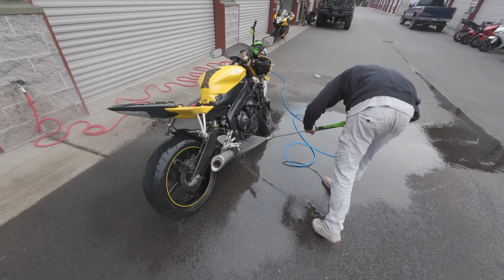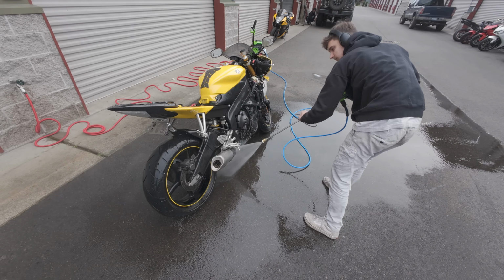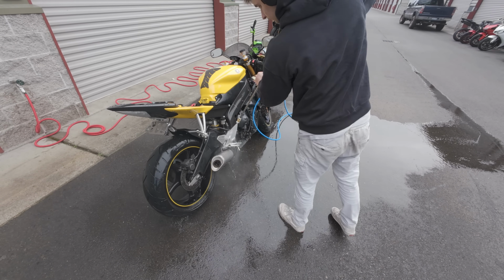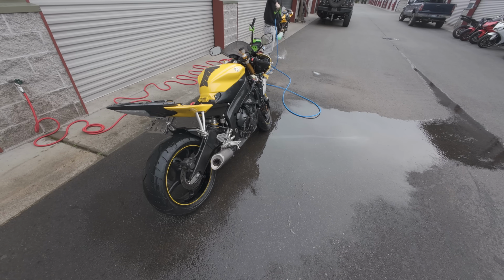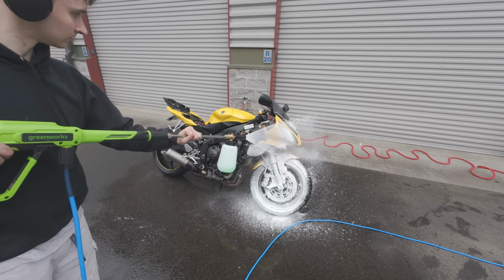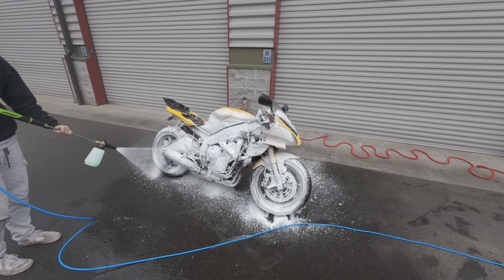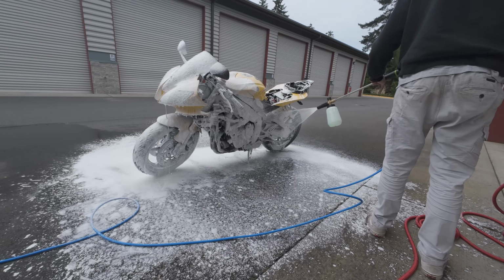With this quick rinse, we were able to get all the cobwebs off the bike pretty easily, but we also ended up finding a little surprise in a second here. This was also my first time ever using a foam cannon, and now I'm totally in love with it. I don't ever see myself washing a bike without one again.